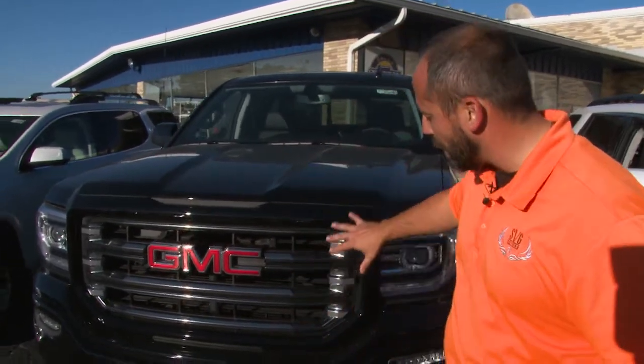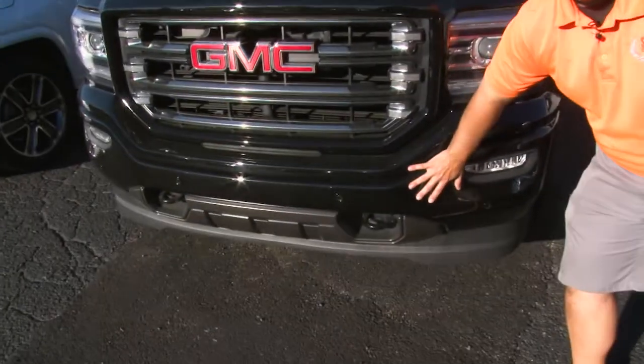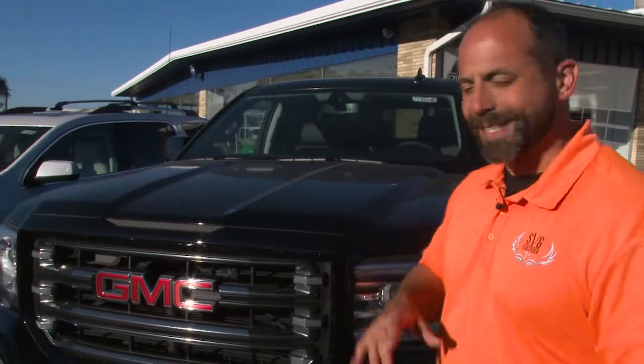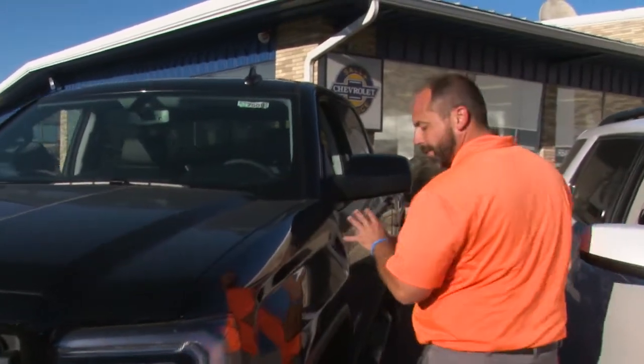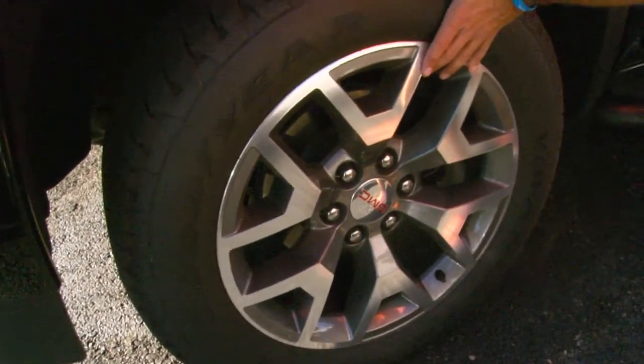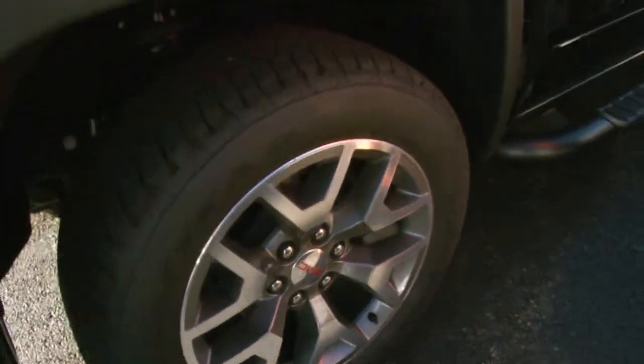But one of the really striking things with the all-terrain package is that it gives you body color bumpers, front and rear. It takes some of the chrome off, which I know a lot of people like, but I just love the looks on these. If we walk back here a little bit with me, you'll get a good look at the tires. They do a really cool design on the rims on these, which is really fun.